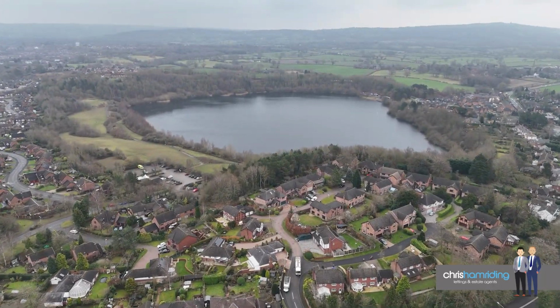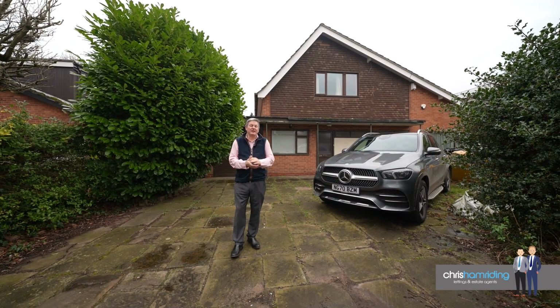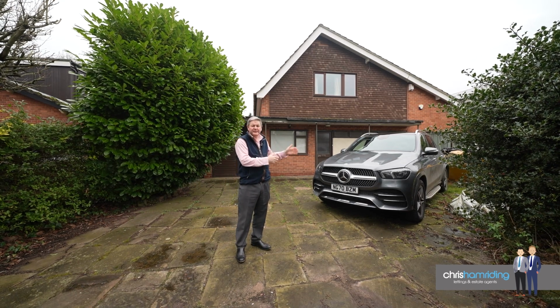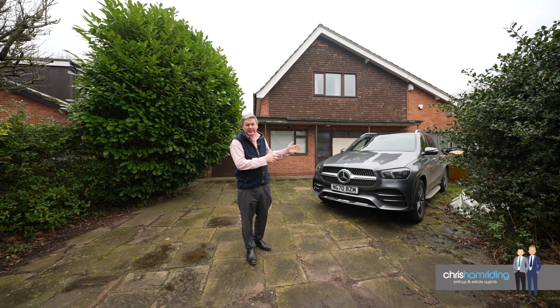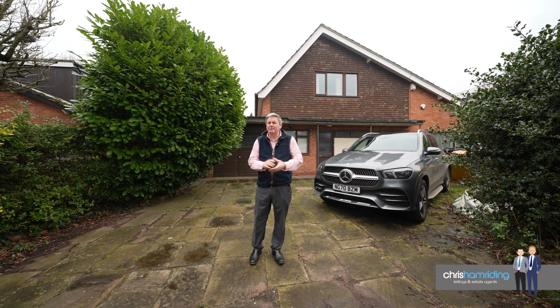Now let's move on to the property. So this is our subject home behind us. This property has sat dormant for a short while and there was a water leak, which fully takes into account the condition of the home, which we'll reveal to you when we go inside. As I say, with this property we are very much selling potential.